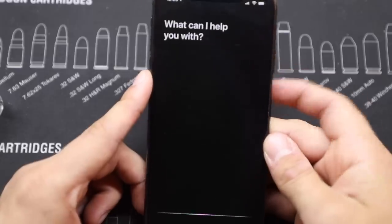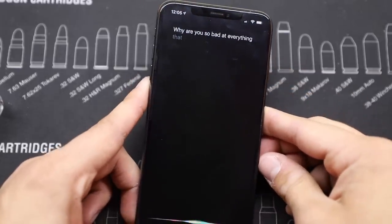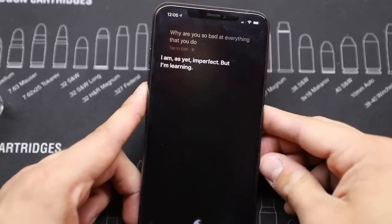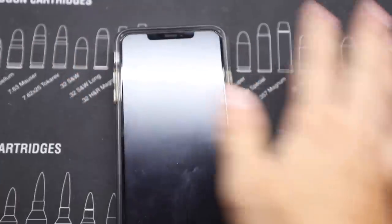Siri on iOS is awful. It is hands down the worst virtual assistant ever. It's terrible. They finally added swipe texting on here, which is nice. They also added the new dark mode on the new iOS, so I do like some of that stuff. The screen is nice. The notch doesn't really bother me all that much.